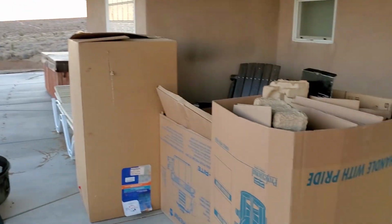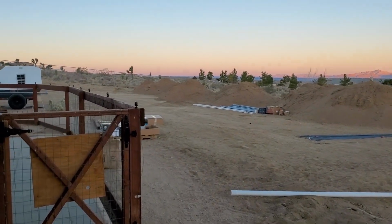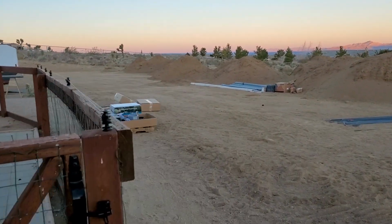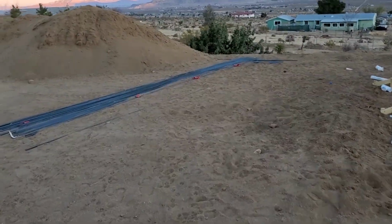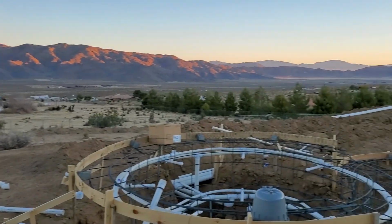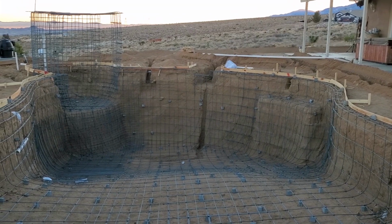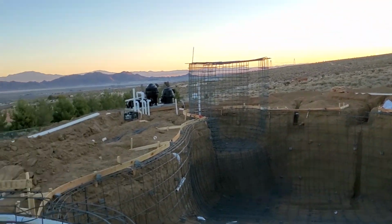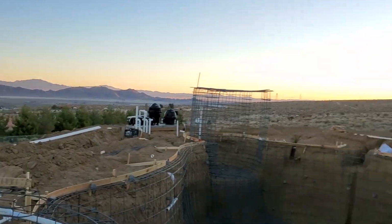And then these boxes are piling up because there's tons of equipment to be installed. We still have more boxes over here. Take a look at that. Got some extra rebar, some more plumbing and boxes over there. And then there's a drain down there in the bottom. Oh, that's not in yet. I guess they're still working on that. But they're working, and we're excited.